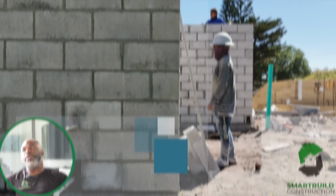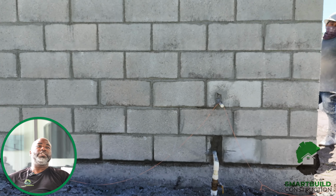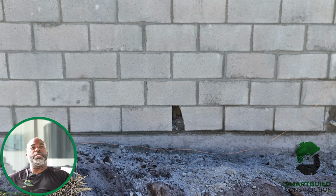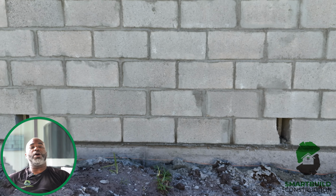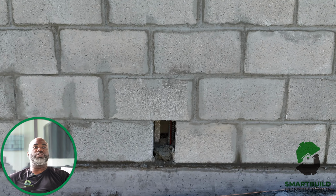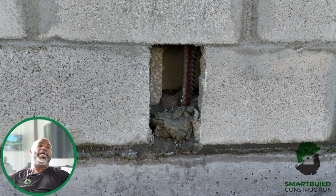On this, I'll show you guys, one thing we want to pay attention to as the block mason is doing his thing, you'll see these openings. These are for our downpours, for our bond beam. Some people call it bond beam, some people call it a lintel pour. None of it is wrong. It's just construction terminology.